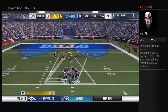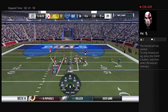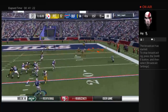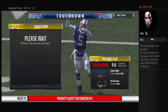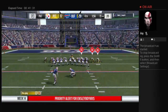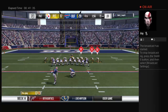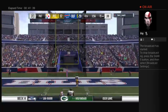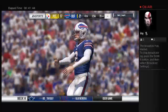Fresh set of downs here. They come out here in the eye. They go play action here on first down. This will be caught at the 2. And he'll take it into the end zone for a Buffalo touchdown. Charles Clay, his first touchdown on the year. And the Bills have taken the lead here in the 4th quarter. And it would appear they're going to get out of here with a come-from-behind victory.